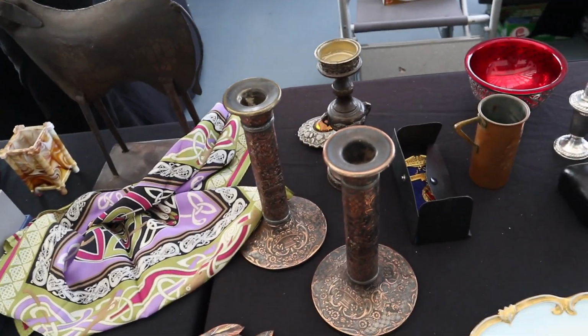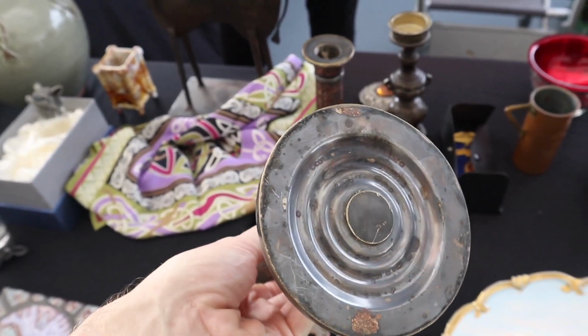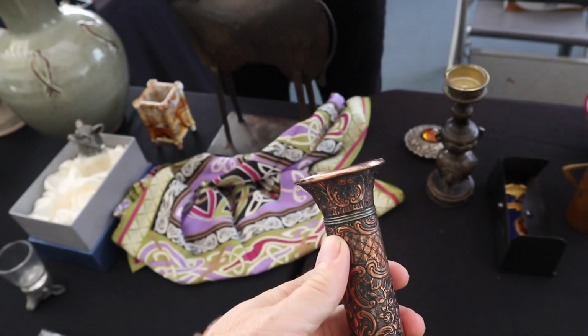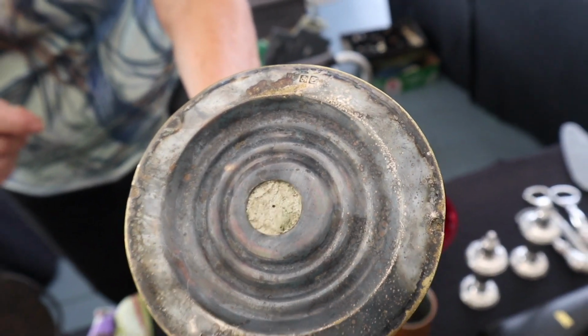These candlesticks are neat. They are copper. They're beautiful. They're really pretty. I wonder who the maker is. They look European. Probably, yeah. But actually, yeah, there is, but it's a hallmark. Oh, it's a hallmark, right? Oh, very good. Yes, that definitely looks like it's likely to be European.